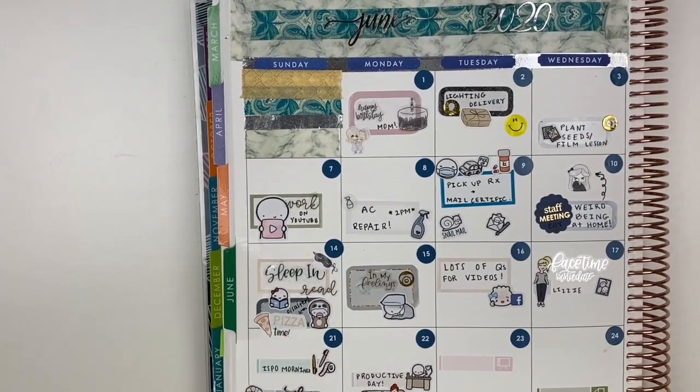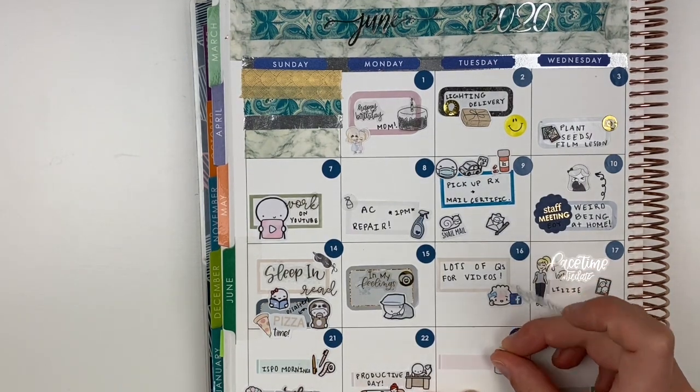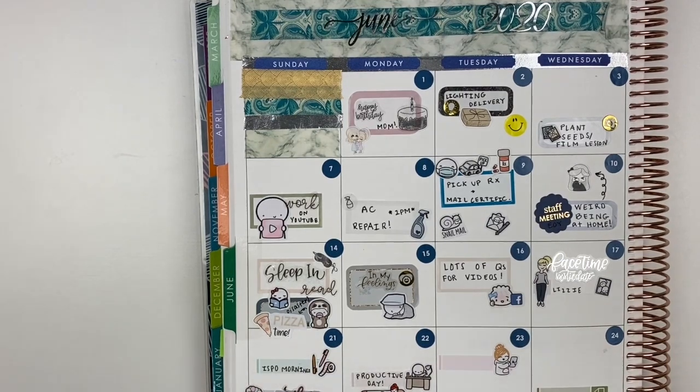That desk munchkin came from the stay-at-home sampler, which I believe was, no, I think I purchased it. I can't remember if I purchased it from Once More with Love or if it came as a freebie.